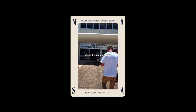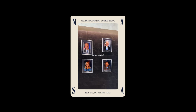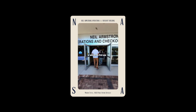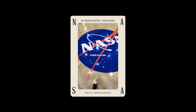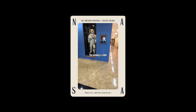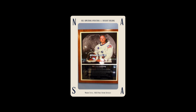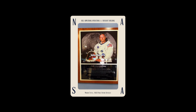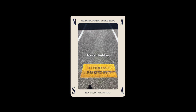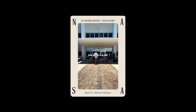Artemis 3 is also in production, so that's going to carry 4 astronauts on a trip to the moon. And then Artemis 4, also in production here, will be the first one to dock to our new lunar space station called Gateway, which you're going to learn about a little later. The building's a little multi-purpose. You see the astronauts walk out to get in their car before they go to the launch pad. This is the building that they stay in. Down a very long hallway that way, and up a couple floors is where the astronaut crew quarters is as well.